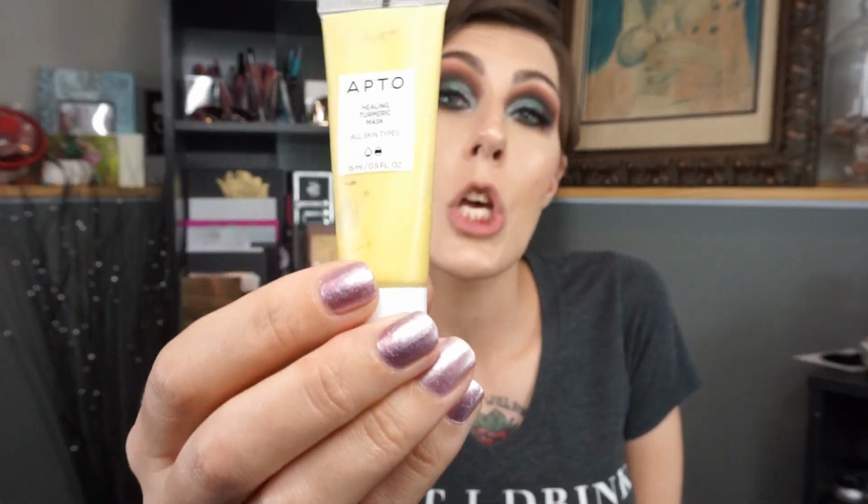So this first product that I picked was the Apto Healing Turmeric Mask, and as you can see, it's a bright yellow. So this is completely full. I just got it, so it's still sealed and everything. I would like to use this completely up. I think within the next few months that'll be totally possible, and it'll also push me to continue masking more often. I have a lot of masks. I have to get through a lot of masks, and I just tend to get distracted.